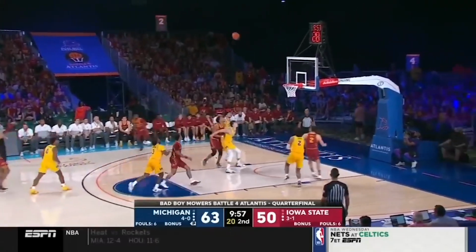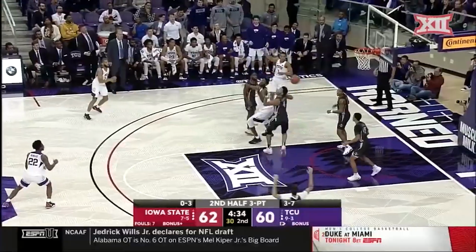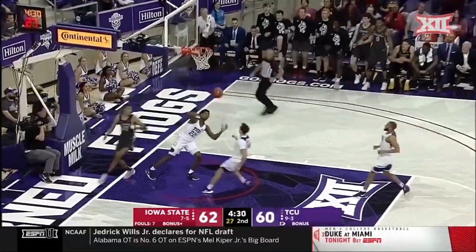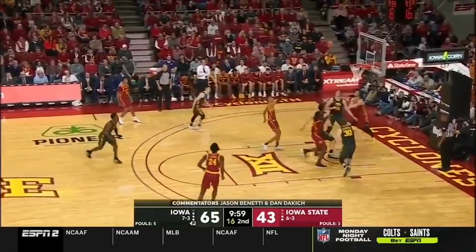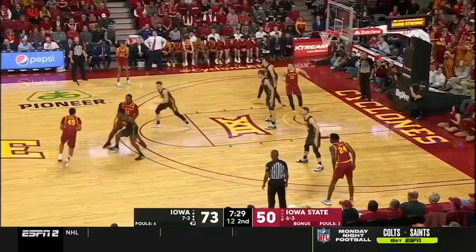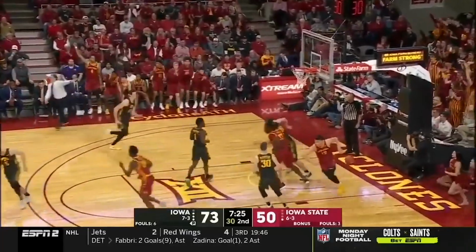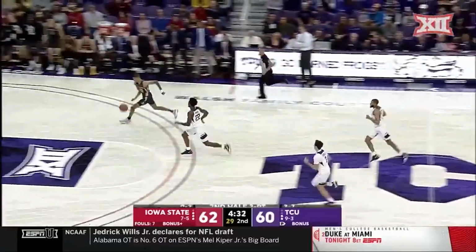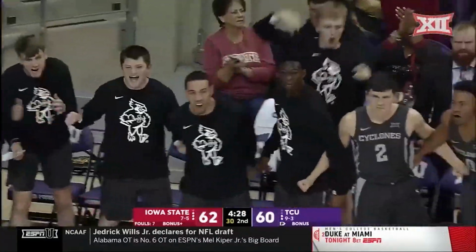TCU guard Desmond Bane tries to go for a floater but misses it. TCU center Kevin Samuel gets the rebound but gets poked loose. Haliburton's teammate Rasir Bolton gets the ball, throws it full court to Haliburton, where Haliburton connects an astonishing dunk over RJ Nembhard. The play from Haliburton gave the team a 4-point lead in the second quarter of the game, with 4:32 on the clock at a score of 64-60. Iowa State vs. TCU Bullfrogs, January 5th, 2019.